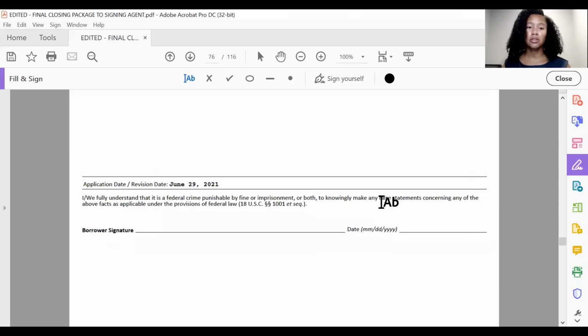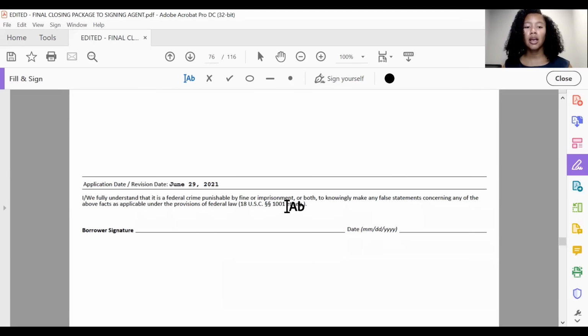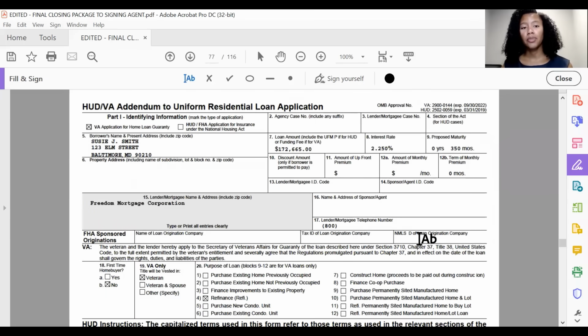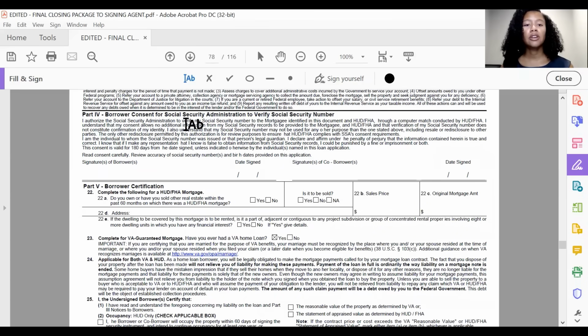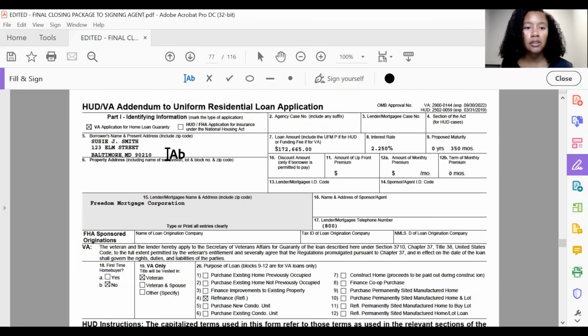And then I flip the pages over. There are typically 2 areas that the borrower has to sign and date. And that's it. That's all I say. Now, this is part of the VA loan application. That's all I say. I flip the page over. This is the borrower's consent for Social Security Administration to verify Social Security number. So we're going to go back to the first page. We see Susie's name is the only one there.